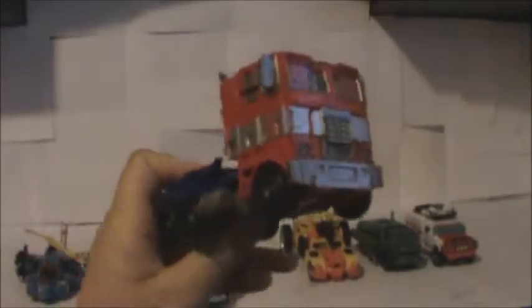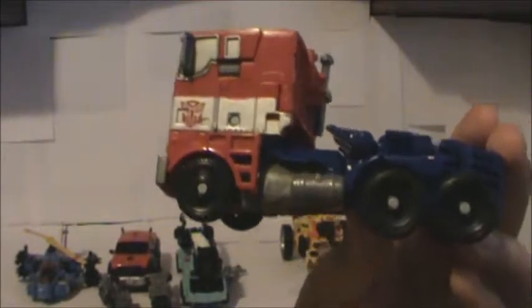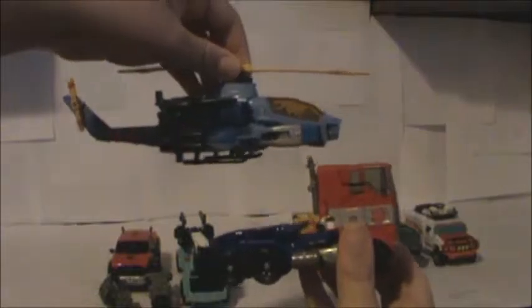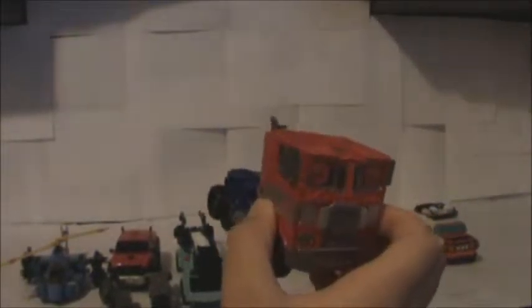And now, Age of Extinction Voyager Optimus Prime, probably one of the smallest, most compact Voyager alternate modes that I've ever seen. As you can see, for a Voyager, he's not very big in his vehicle mode. But in his robot mode, he's actually quite tall compared to the others.